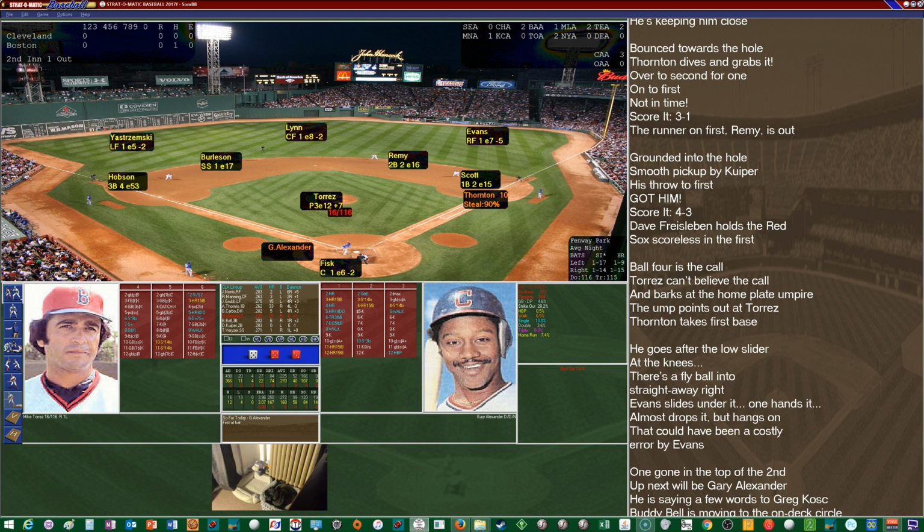Gary Alexander up now. He's having a fine offensive season, hitting .270 with 4 homers and 22 runs batted in. He actually only hit .225 on the actual season, so he's hitting 45 points above his average. Good power numbers. Looks like a little bit above his pace for RBIs. So he should be able to reach that, only 10 away from his RBI total of 84. And 5 away from his home run total of 27.